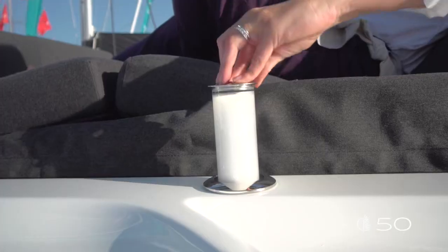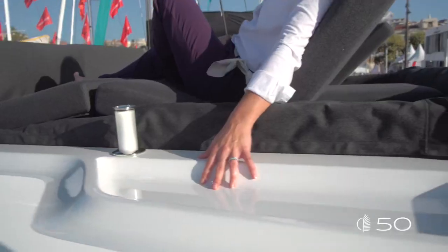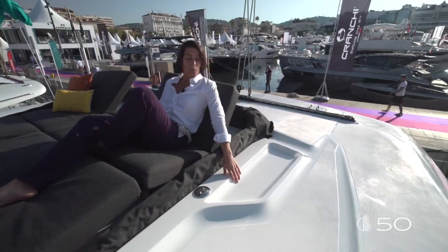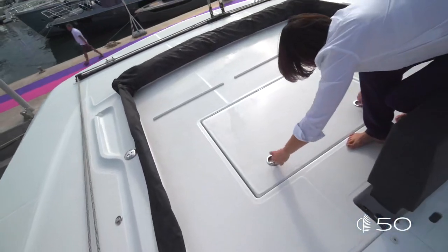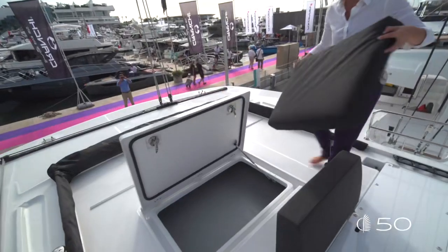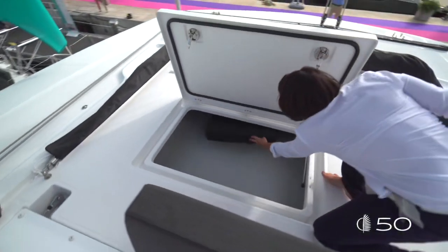Even small retractable lamps on each side, port and starboard, ensure a nice atmosphere at night, and small storages designed directly into the GRP let you put safely everything you need just next to you. Underneath all these large sunbathing surfaces, you can find a big hatch and a huge, amazing storage. All the cushions of the sunbathing can fit inside. That's a great point. Let's continue our visit and go down to the cockpit.